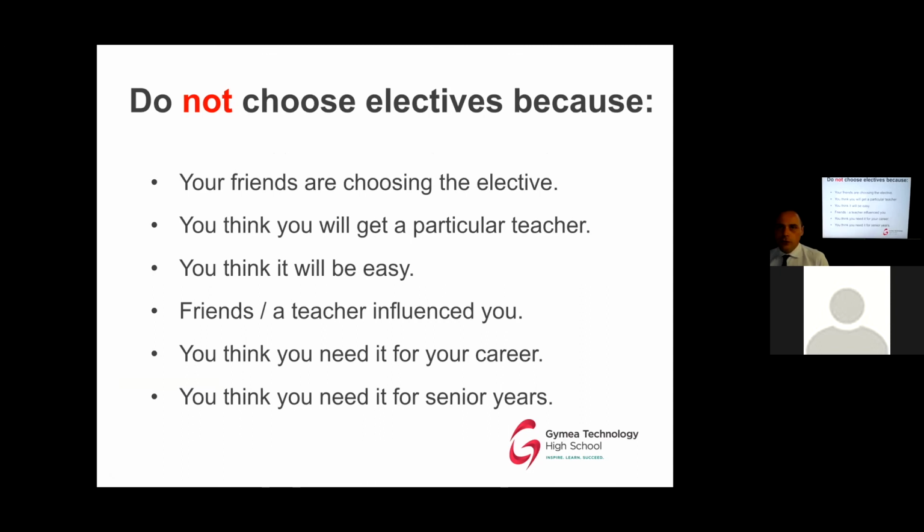We should not choose courses because all of our friends are going to choose that course. We all make friends together, and as we get older, we learn to mix with different people. So that should not be the basis. It shouldn't be the basis on what teacher we think we're going to get, because I can't tell you what teacher you're going to get. It's too early in the piece for us to know what teachers will take what classes. There's a very comprehensive process that needs to be undertaken to get a timetable working. So it's no use guessing about what teacher there is.